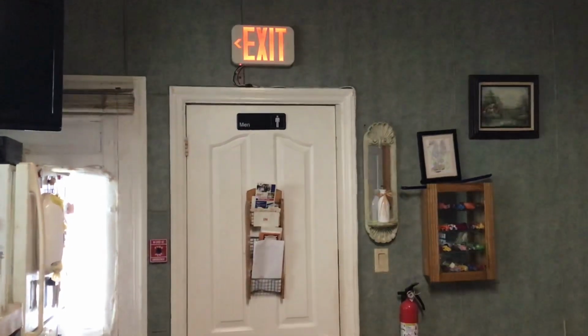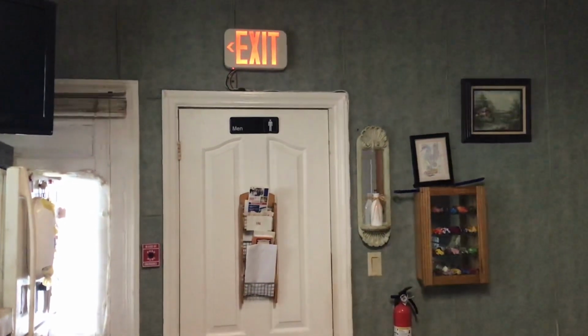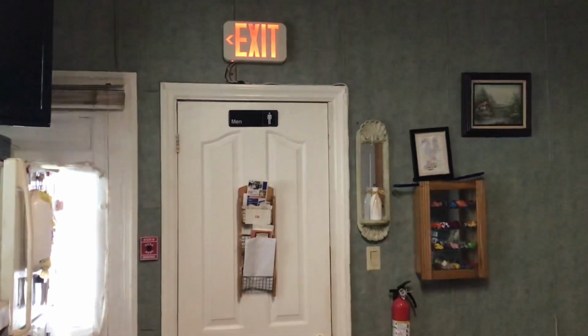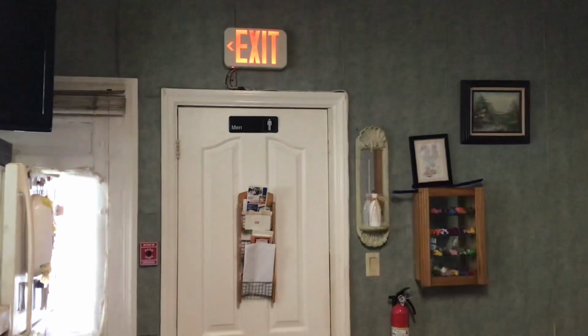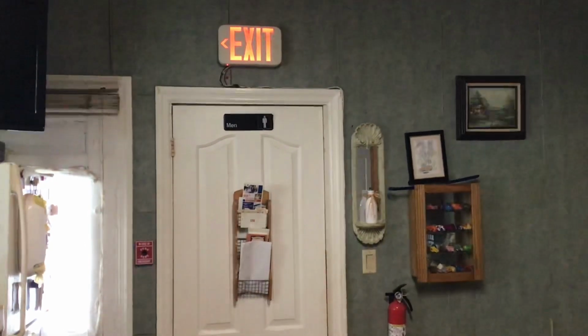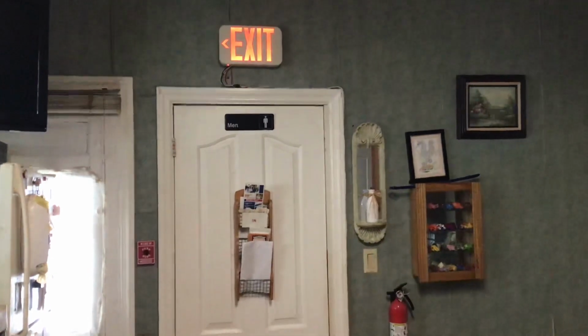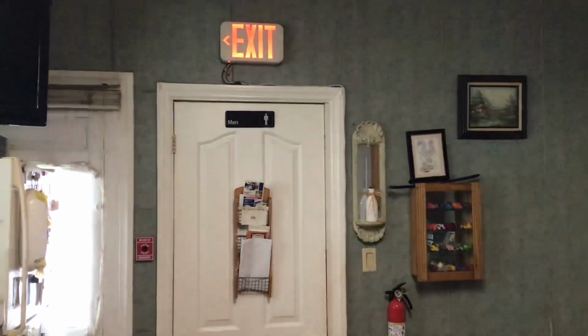Today I'm just sharing my Lithonia exit sign that I got on Amazon. I got it 5 years ago, back in 2018, before the pandemic. Got a really good deal on it on Amazon. It was used for like $10.50 or something like that.